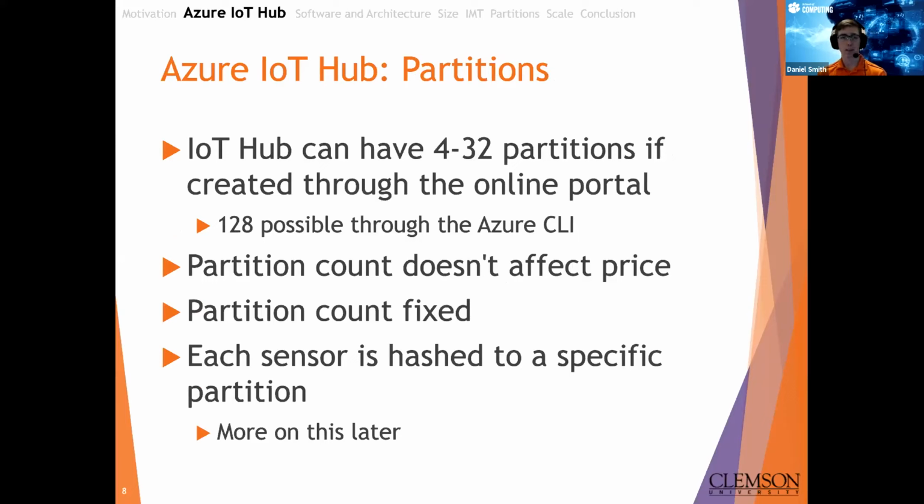And one thing that's great is that partition count does not change the price of your IoT Hub. Although, once you've deployed your IoT Hub, the partition count is fixed. You can't change it. If you want to change it, you need to deploy a new IoT Hub. And then an important note that will come up later when we talk about our experiments: each sensor in IoT Hub is hashed to a specific partition. So a sensor that sends data to IoT Hub, all that data will go to one partition. And like I said, more on this later.